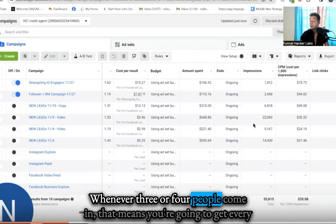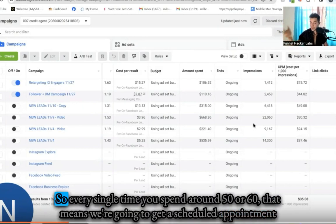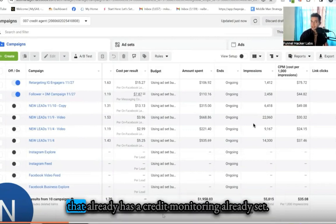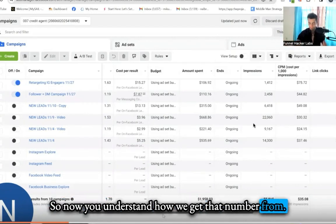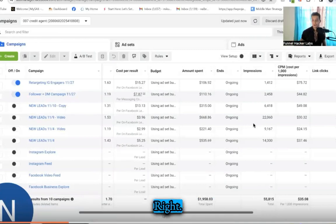Every single time 3 or 4 people come in, you're going to get a pre-qualified person with the affiliate link and a scheduled appointment. So every single time you spend around $50 or $60, we're going to get a scheduled appointment that already has the credit monitoring set. Okay. So now you understand where we get that number from. Every single time we spend 50 or $60, we're getting this amazing appointment that's highly qualified, ready to go.